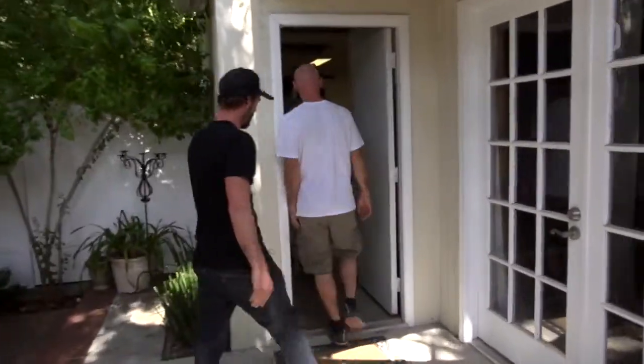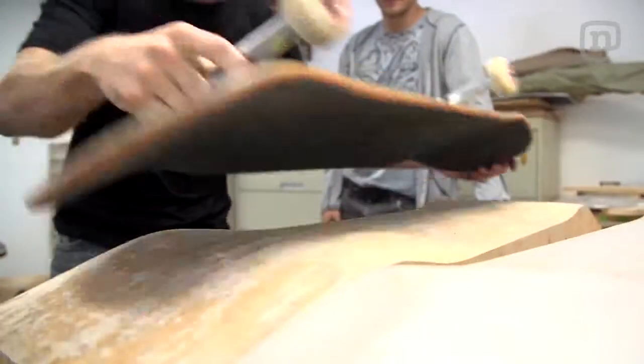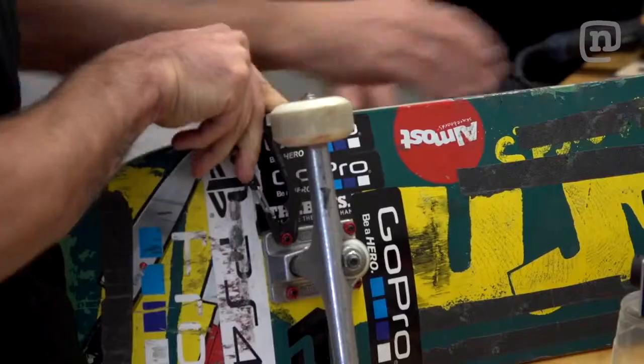Just rolled into Mark and Greg's shop, which is their garage. We're gonna basically replicate Mitchie's board for the mega ramp, and then we'll make a snowboard in our factory.